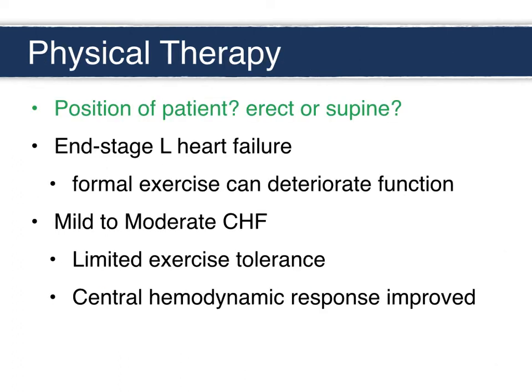Okay, position of the patient. How do we do TherEx with these patients? Do we do it sitting up? Do we do it supine? Take a second to think about that.